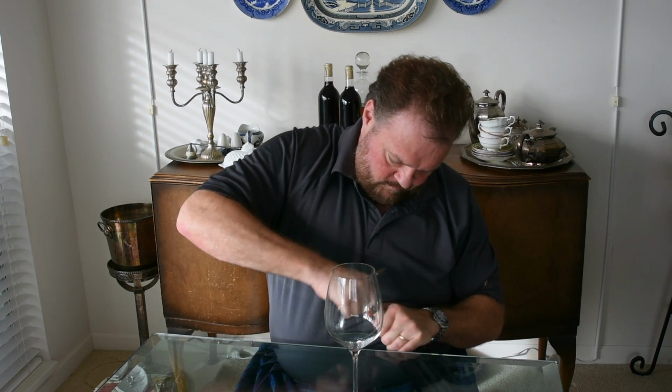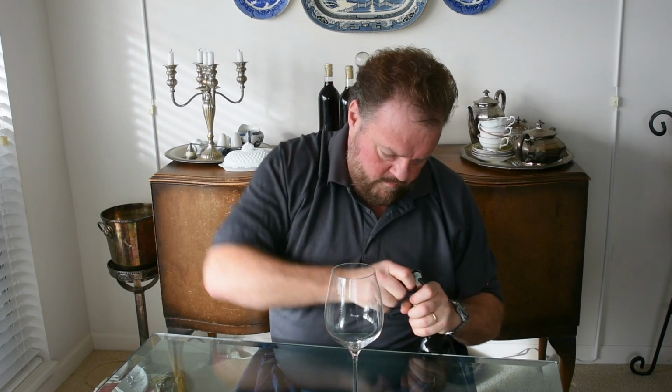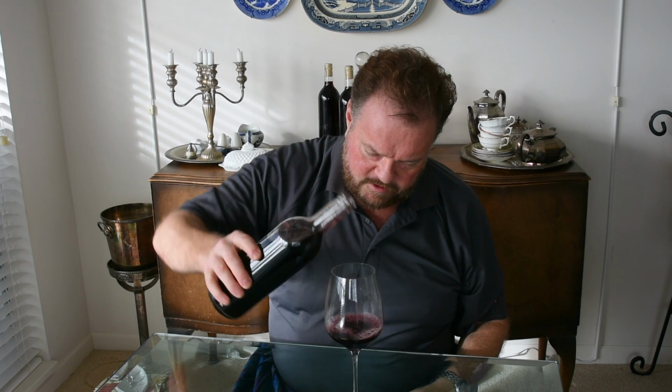First, let's get the cork out of the bottle. Oh, look at that. That is so pretty. Pinot Noir isn't an inky, dark red wine. Pinot Noir is a graceful garnet to ruby hued with lighter highlights in it. And this is exactly that.